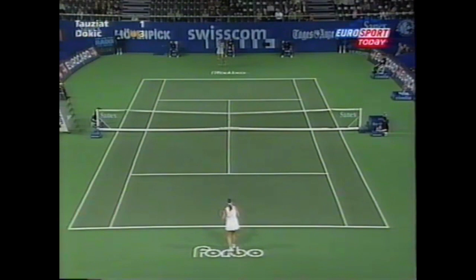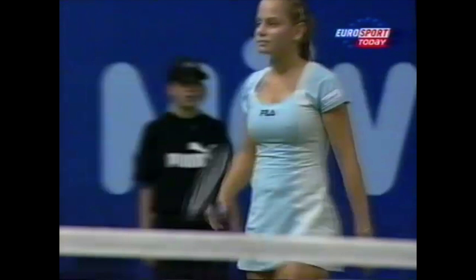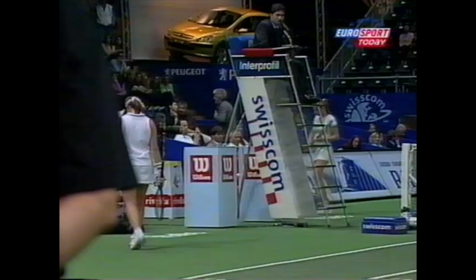Tough game. You feel it was an important one for Natalie Tauziat, and as I said earlier, she is feeling tired. She's 4-1 down now in the first set. Yeah, under the cosh. 1-4, first set.